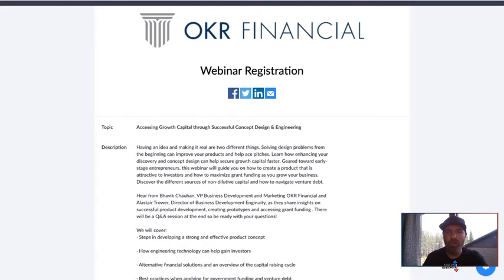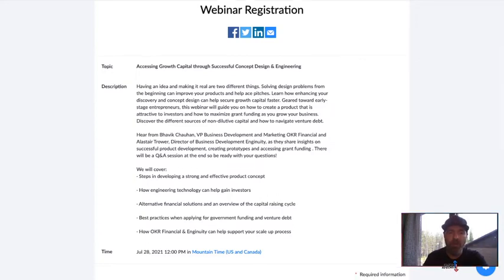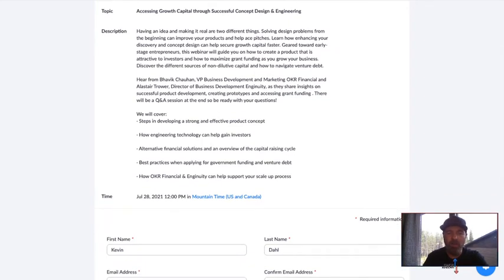Next up on Wednesday as well, we have OKR Financial with their Accessing Growth Capital Through Successful Concept Design and Engineering. These days with lean startup methodology, it's really easy to get started building a business and building a startup, but oftentimes things can go a lot faster if you actually build a concept first and have something that you can share with those early customers, those early investors, and even your early partners and employees.